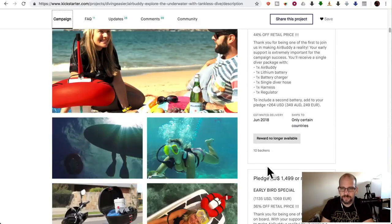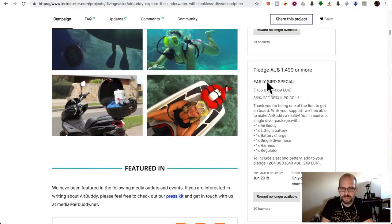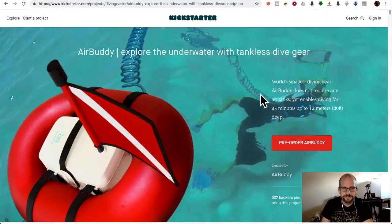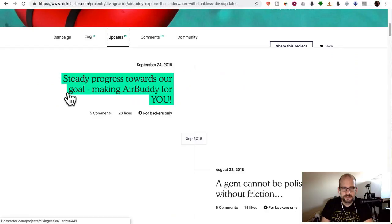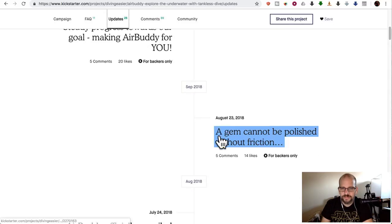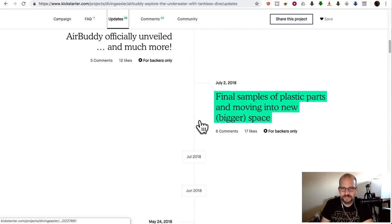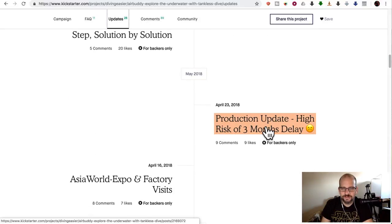Let's see, spare battery. Super early bird was like 1,000 US, give or take, and so the regular price would have been whatever, $1,500 or something. Yeah. And then on top of that, we're making progress steadily. Actually, it's still updating, so they're still working on it. That's good. But they have these kind of weird cryptic things like they've unveiled it and they're moving forward and high risk for 3-month delay.